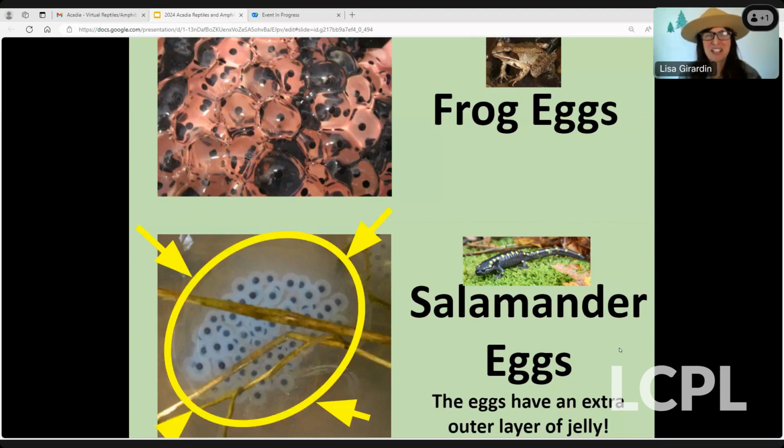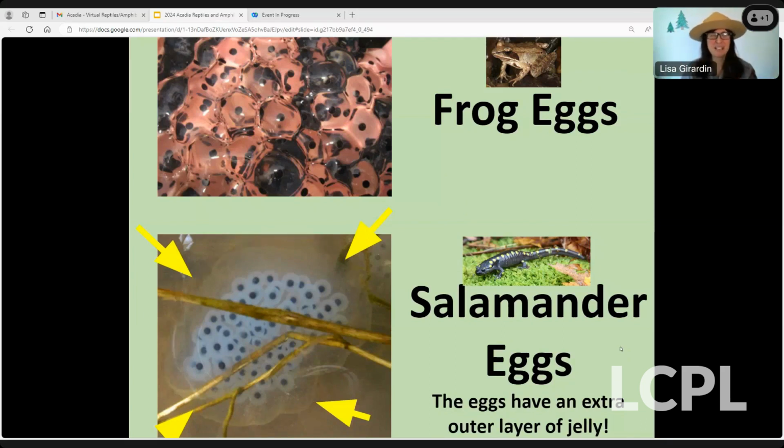Now, this is different than the jelly you might put on your sandwich. It's just a jelly-like material that keeps them safe. So sometimes I find eggs in the park and I try to identify them.